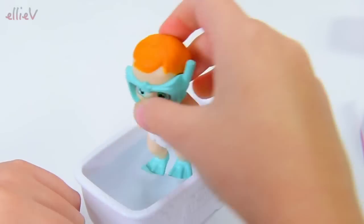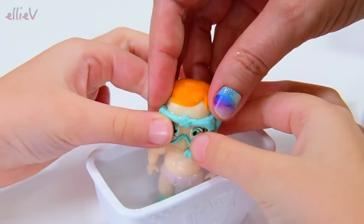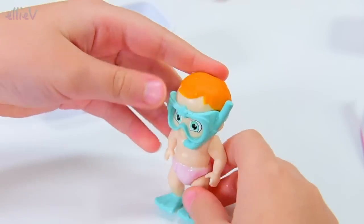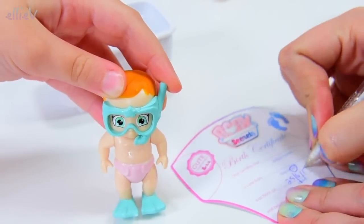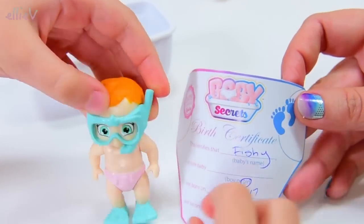Alright. Let's see. Is it a boy? It's a girl. Lucky she's got that scuba gear because you just dropped her face underwater. Alright. Name for this little swimmy girl. She likes fishies and she's named Fishy. Ta-da. Lovely. Alright, Fishy, off you swim.